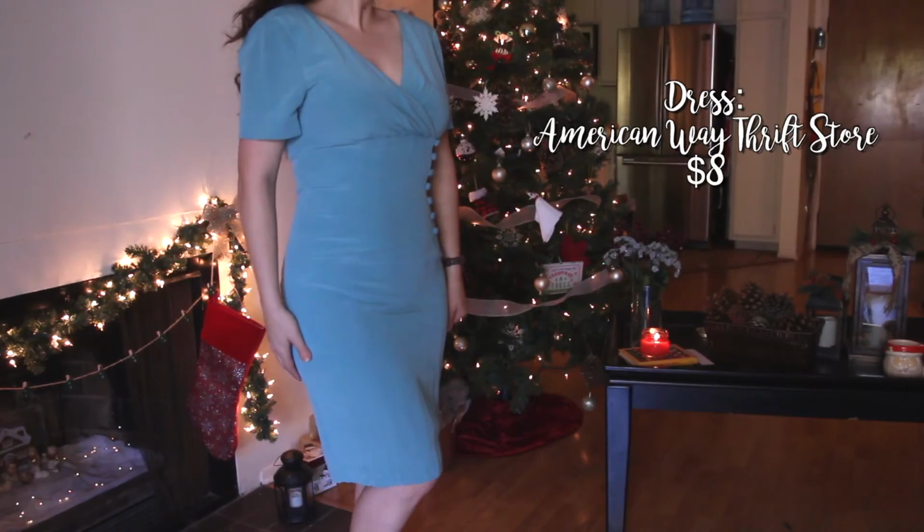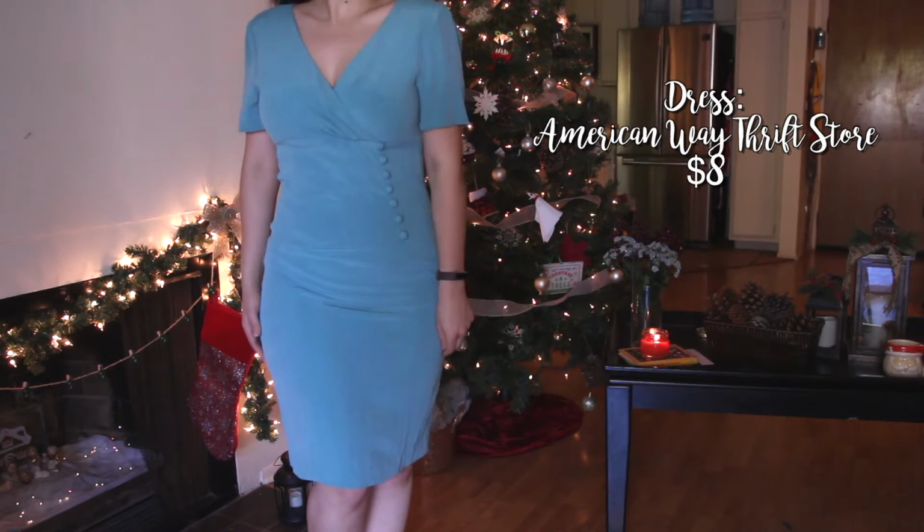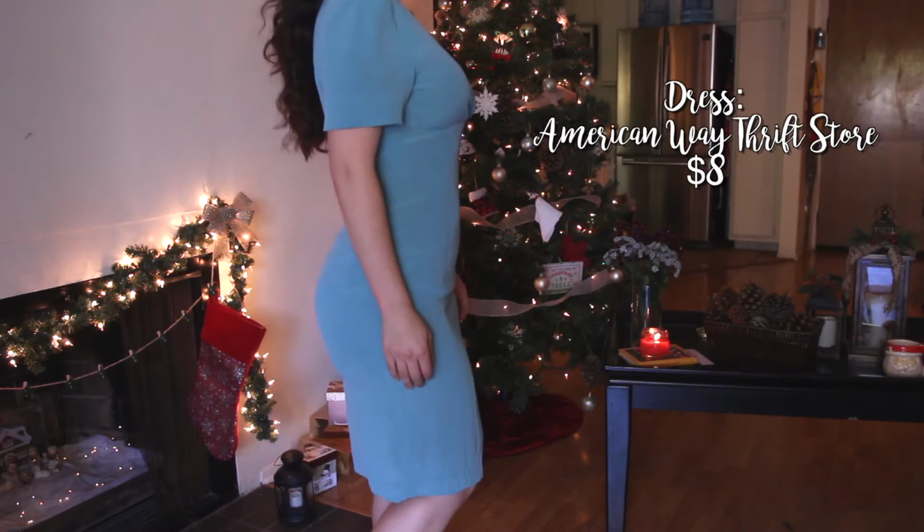It's a form-fitting 40s looking dress, although it isn't 40s or true vintage, I think. It may be from the 80s. It's by a brand called Donna Buckman. It looks like something on the hanger that your grandma would wear, but let me tell you, when you put it on and you dress it right, you look like one hot grandma.